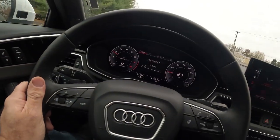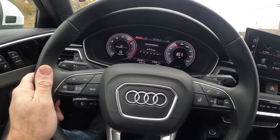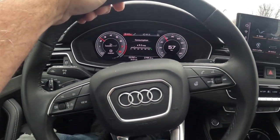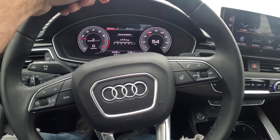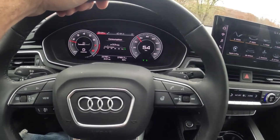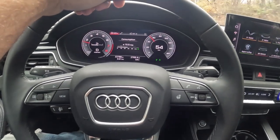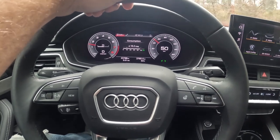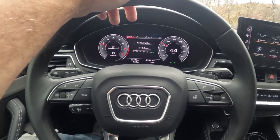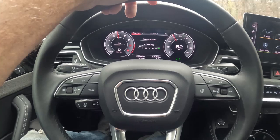Okay, let's see what happens here. All right, that was kind of a full throttle acceleration there. It did take some time for the digital speed readout to catch up. Let's just slow down here just a little bit. Like I said, it seems when you hit it, it does have some lag to it. And then it kind of kicks in and shifts.